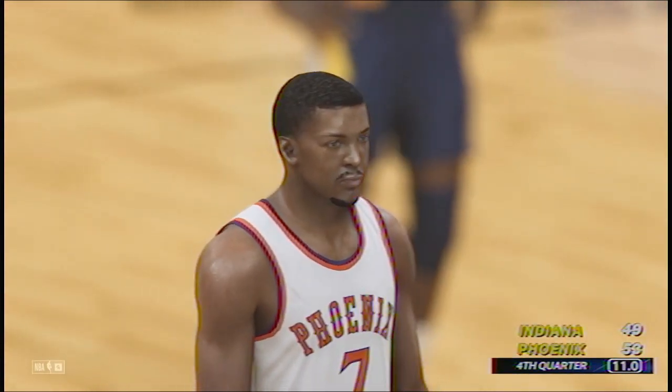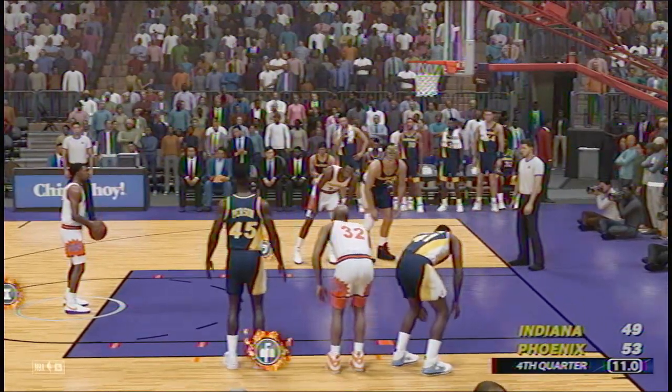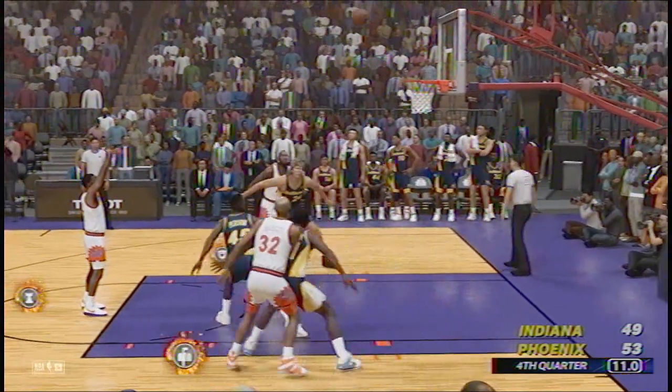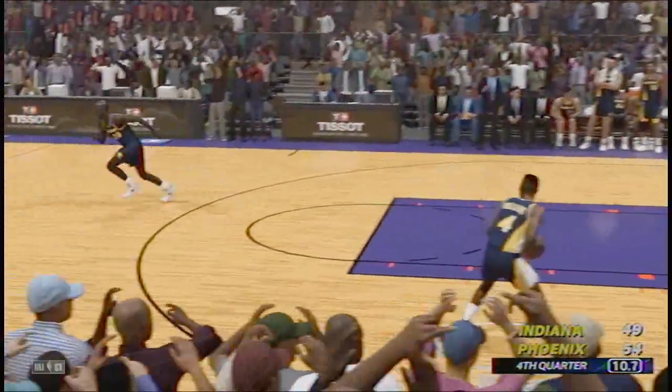It's the first, and that gives them a four-point cushion. Nails from the line. You can tell Johnson doesn't skip free throws at practice. And so he drops them both. It's a five-point game. Clutch free throws, and that should put this game away.